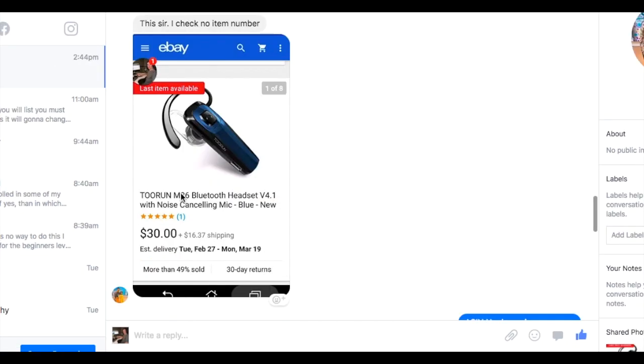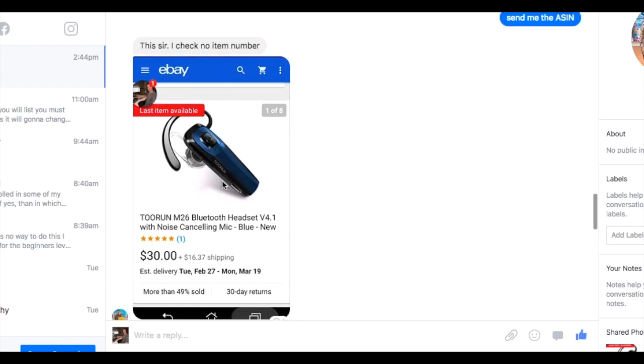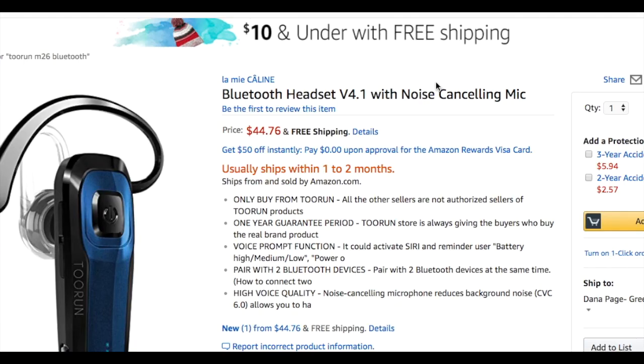So this is what you can do. Take the part of the title. In this case it would be Torun M26 Bluetooth headset. Just copy this one, okay? Because he didn't provide any ASIN number, I have to find this on Amazon and see where it was on Amazon. So I made a copy and paste, and here it is on Amazon.